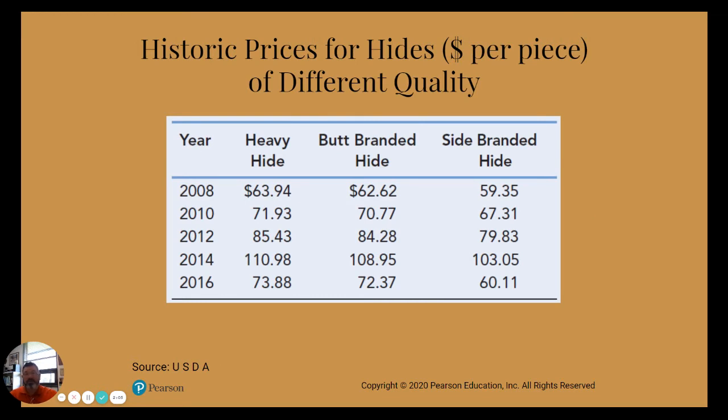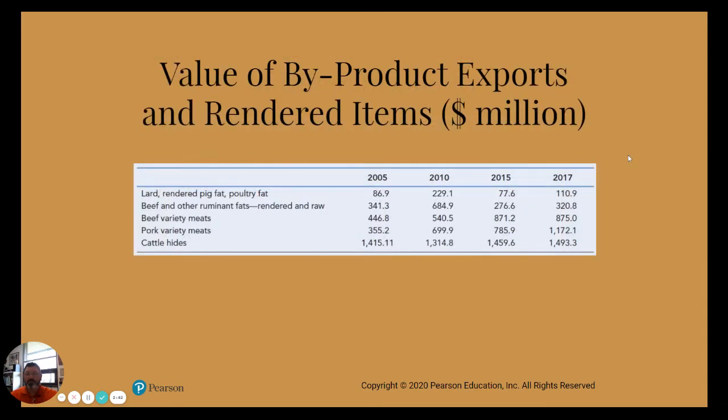So as we think about those byproducts and what impact they make, let's first talk about hides. And we're talking about dollars per piece of different quality. So a heavy hide back in the year 2008 was worth about $64. If it was side branded, that drops the value just a little bit, and butt branded just a little bit less, all the way up into that peaked around 2014 and has now dropped back off. But hides are somewhat valuable for a variety of different reasons for making leather.